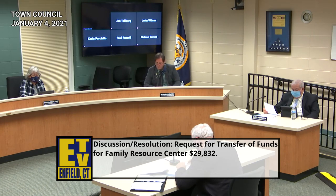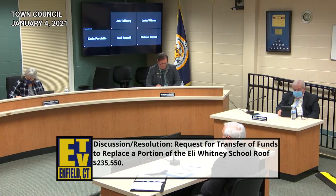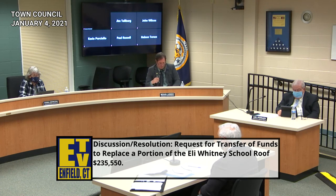Discussion resolution, item F under miscellaneous. Request for transfer funds to replace a portion of the Eli Whitney School roof at $235,550. Resolved that in accordance with Chapter 6, Section 8F of the Town Charter, the following transfers are hereby made from general revenue of appropriate fund balance of $235,550 to the general fund unallocated transfers of $235,550. Grant projects, we're getting grant money from the state grant project at $437,450 and $235,550 from the revenue general fund, moving it over to the Eli Whitney School Construction Fund.